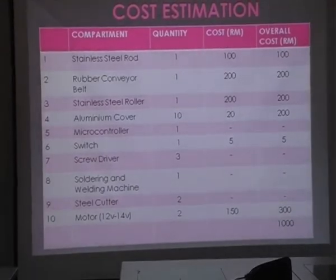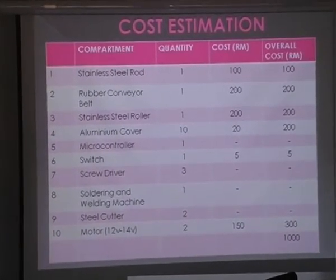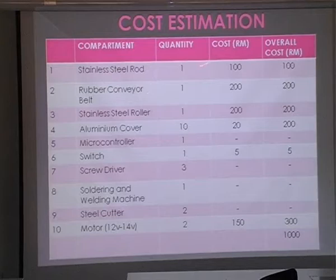So now let's start with the stainless steel rod. This rod will be used to fold the popia. We will use stainless steel because it is food. So in order to ensure safety and cleanliness, we have to use the stainless steel rod. We need 1 meter with a diameter of 20 millimeter or 2 centimeter. It will cost us about 100 ringgit Malaysia.